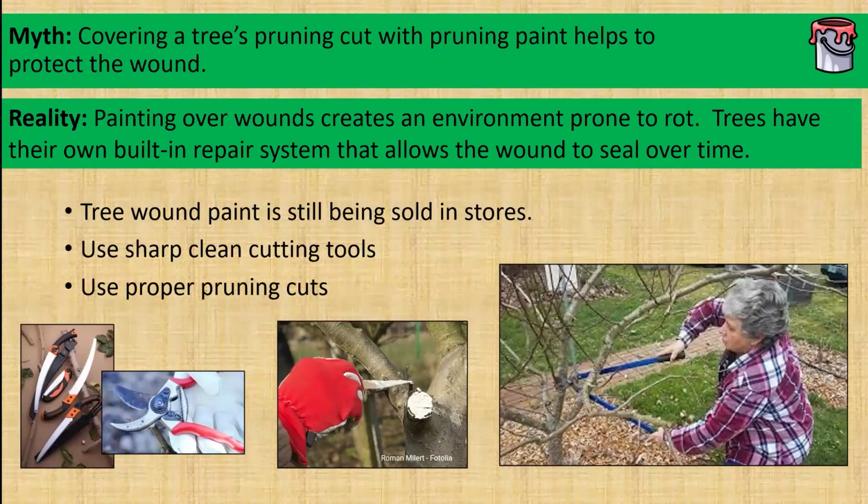Now, here's another myth that's been around for a long time, and unfortunately, it is still being sold to the public. Covering a tree's pruning cut with a pruning paint helps to protect the wound. No, it does not. The reality is that painting over the wounds actually creates an environment that is prone to rot. You see, trees have their own built-in repair system, and that allows the wound to heal and to seal over time. Putting the paint on top of that wound is not going to help it, and it is going to hurt it. But unfortunately, wound paint is still being sold in the stores.